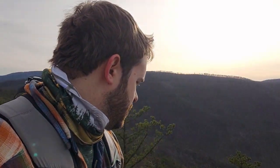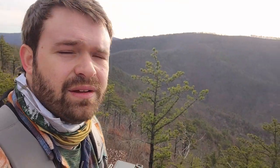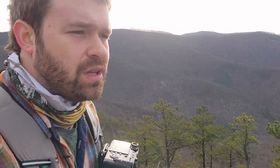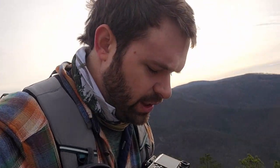A lot of this looks like oak up here, but some dead oak. So I don't know if they had a fire up here at one point. There's definitely signs of a fire. There's a lot of pine, some charred out oak, and a lot of young trees. But the geology up here is pretty cool.